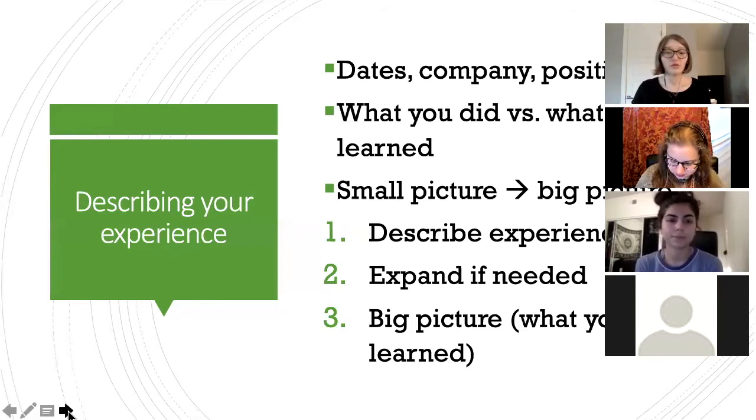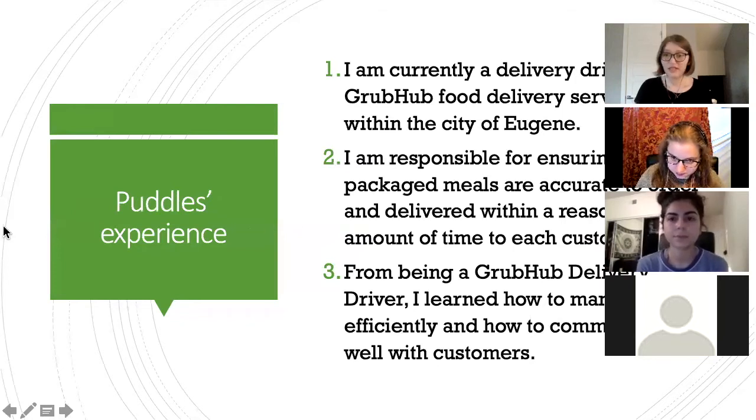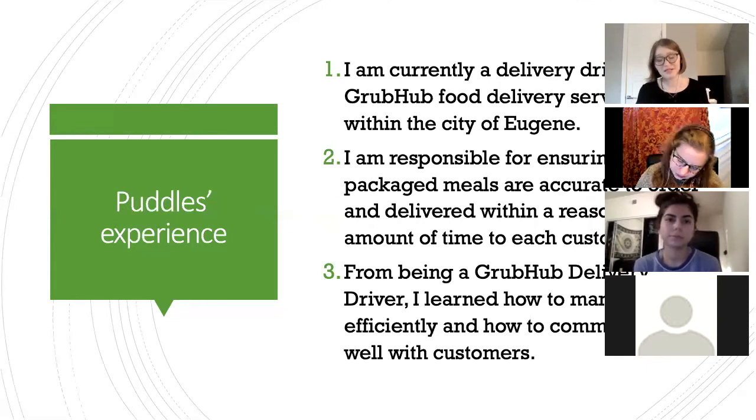And so we see that Puddles did this well when he was describing his Grubhub experience. We see clearly that structure, and I think it blends pretty well. This is something that's worked very well for me in my resumes. And you don't have to stick with that structure strictly. Make it your own too.